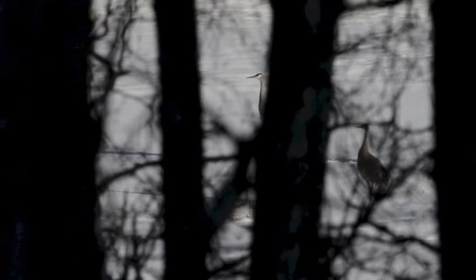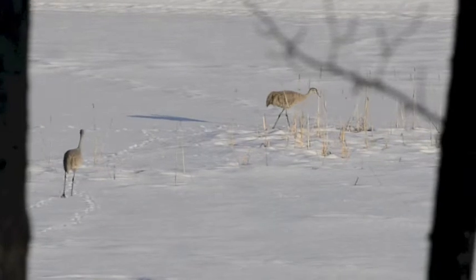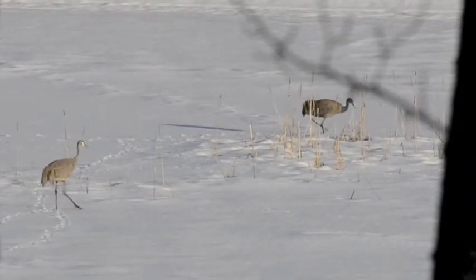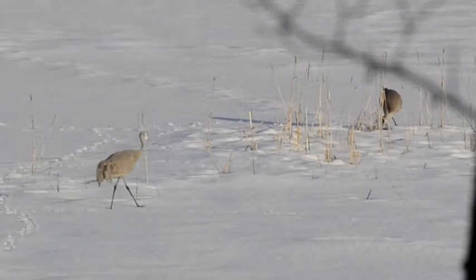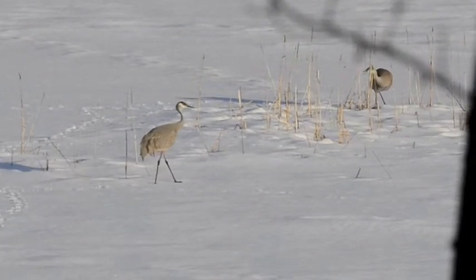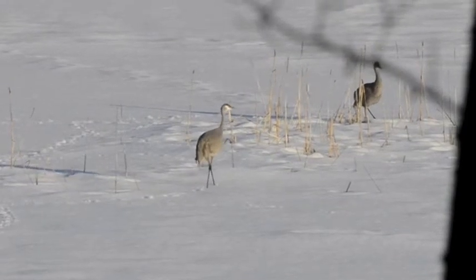Roy falls in a hole. This was probably another methane hole, lightly covered by snow, but he gets up. He's perfectly all right. And then they find an island, this one covered by cattails. Millie is interested in the cattails. She pulls on one. This is sort of a preliminary nest-building behavior.